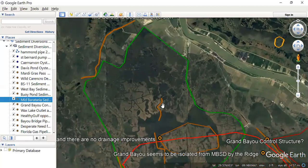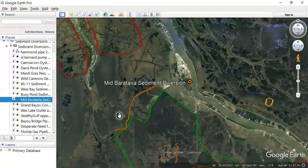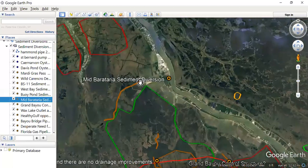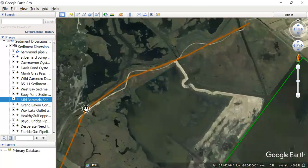But will this project cause flooding? There was a concern in the original modeling when it was 75,000 that it would flood Lafitte if it were done under pulsed operation.